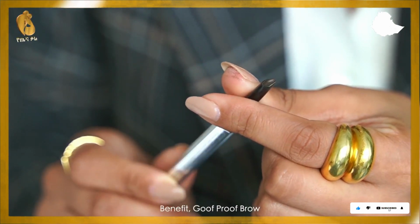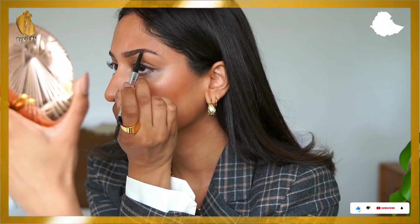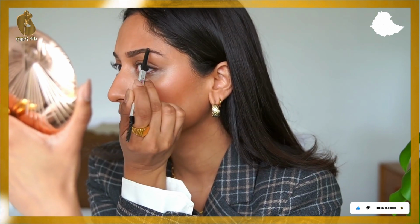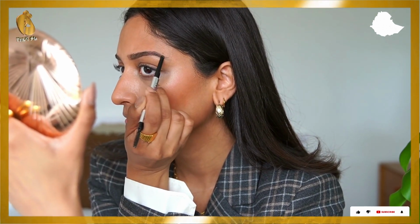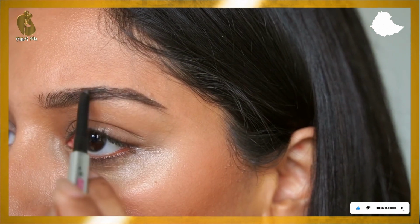And I try to do a bit of a nose contour with it. Moving on to brows, I'm using the Benefit Goof Proof Brow. This is my go-to. It's so easy to use. It's very fool proof. If you're new to filling in your brows, I feel like this is a good place to start. I'm always doing my makeup in a hurry and I like to keep my makeup routine as minimal and as quick as possible, and this really helps me to do that.